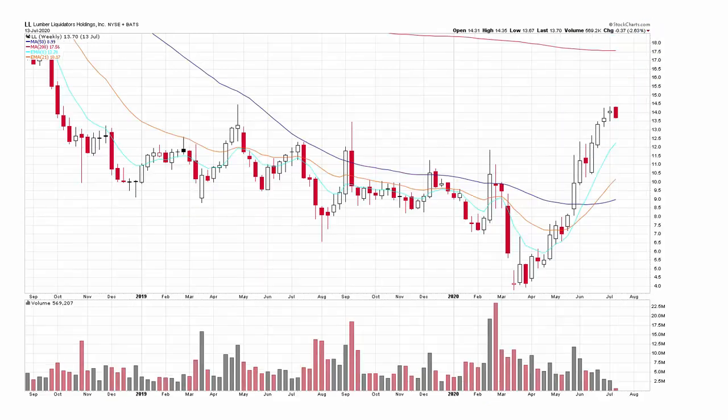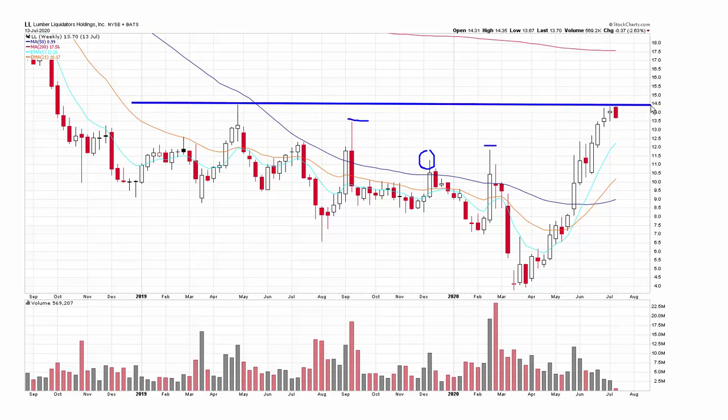Okay, but if I back up and I look at the weekly chart, this is what we see. That steady move took out that high, that high, that high, and now the stock is consolidating just under that high there. Okay, so I'm thinking now, so when you back up, so again, the daily chart looks okay. It looks tradable for a couple points.